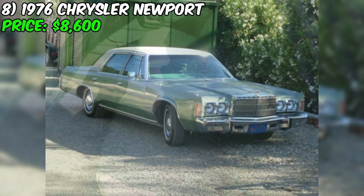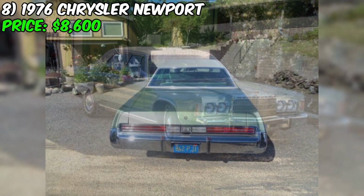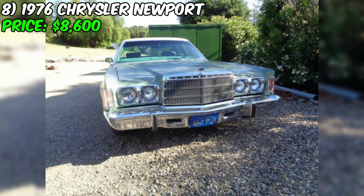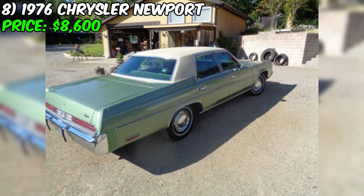It's clear that someone has been taking very good care of this beauty over the years, and it shows in the car's overall condition. The seller describes the Newport as being in like-new condition, which is a bold claim for any classic car. But based on the photos and the description, I'm inclined to believe them. The green paint looks absolutely stunning, with a deep shine that you'd expect from a car that's been kept indoors and well maintained.